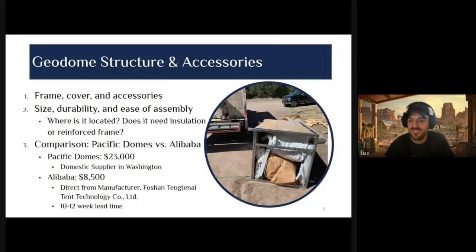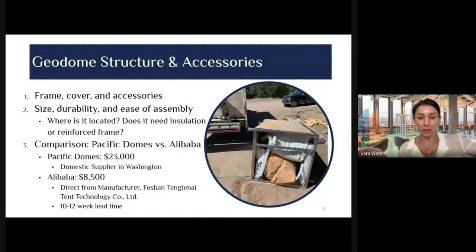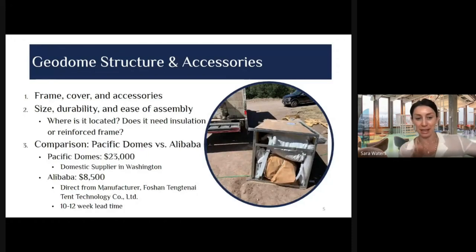Yeah, Sarah, do you want to jump in? Yeah, I think it would be helpful just seeing the cost difference here. One question I do have is, at the end of the day, if you had to go back, would you have gone through the Pacific Domes route, since it sounds like it has all the bells and whistles and less of a headache, or are you still happy with your decision?